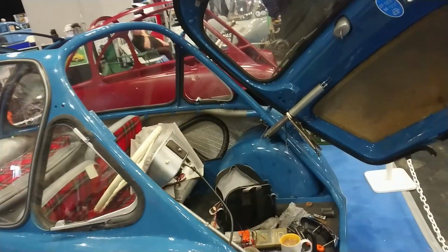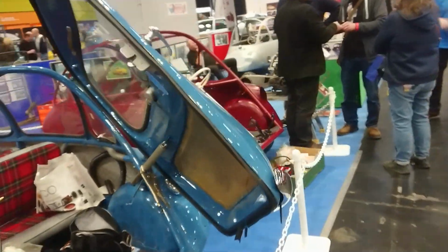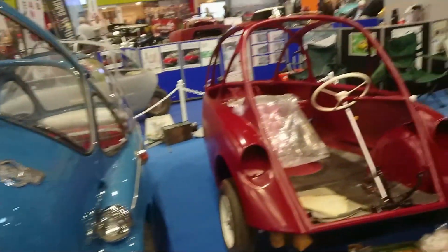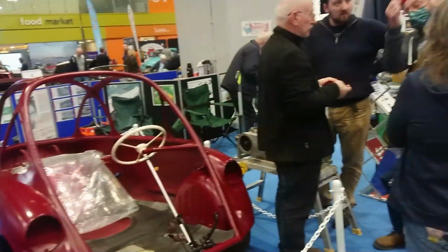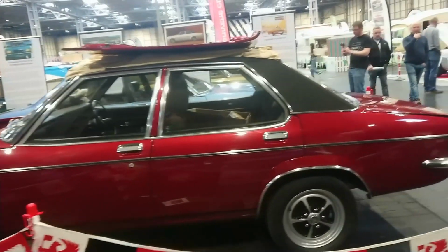So your feet are the crash crumple zone. So just be a bit careful when you're driving one of these. A little bit on the careful side. It's obviously a Heinkel, so it's still got the chimney on the side. Ooh, Vauxhall Victor FDs, yes please.